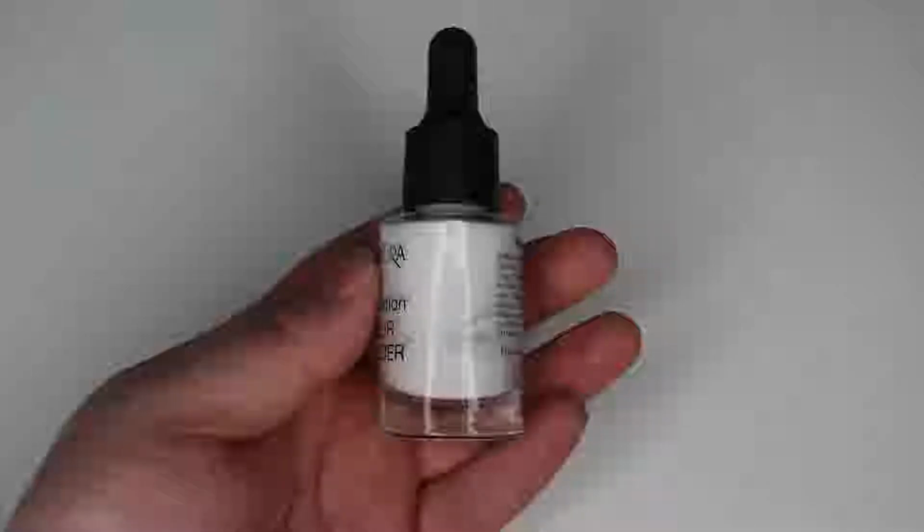This is the Isadora Colour Blender in Light, which is just a white colour, and I have the mark down here. Can't actually see it because it's almost white on white, but I have very little left. I thought I had more of this left. This is one where I was kind of surprised at how little was left, but I also half expected it because I did use this a lot, and this was the only white mixer that I had for nearly the entire year of 2018 and also parts of 2017.